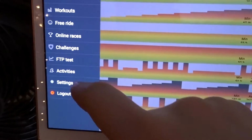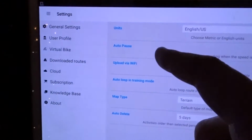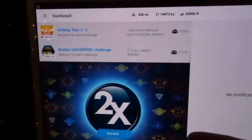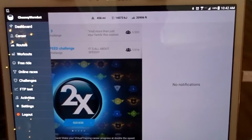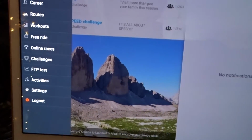So I believe that's under settings. Yeah, you create your user profile and you can put your bike in there and your FTP, and it'll build workouts and change resistance on routes and in workouts to adjust for your own power. So you don't have to worry about putting out the same amount of power as somebody twice your size or half your size, things to that effect.